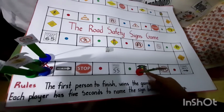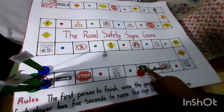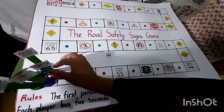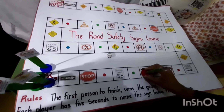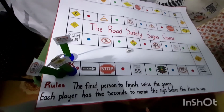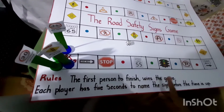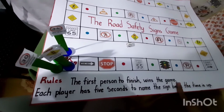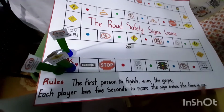Now once we have landed on a road safety sign, we have to name that sign. If we got the name of that sign wrong, then we have to go back to the start. We don't get any points. If we came to the sign and named it correctly, we get to stay at this spot on the board. Now let's look at the rules of the game. We must follow the rules. The rules say the first person to finish wins the game. So only the first person who finishes wins the game. Each player has 5 seconds to name the sign before the time is up.